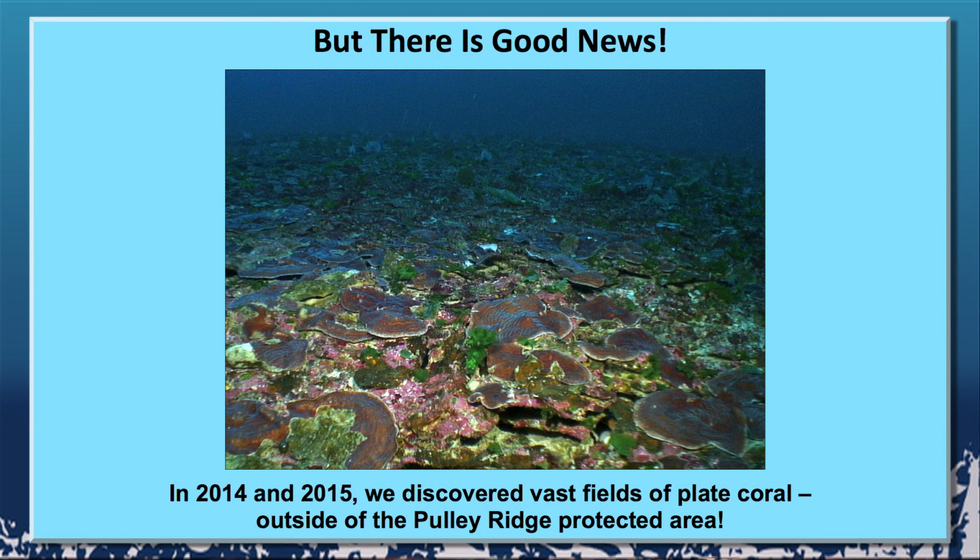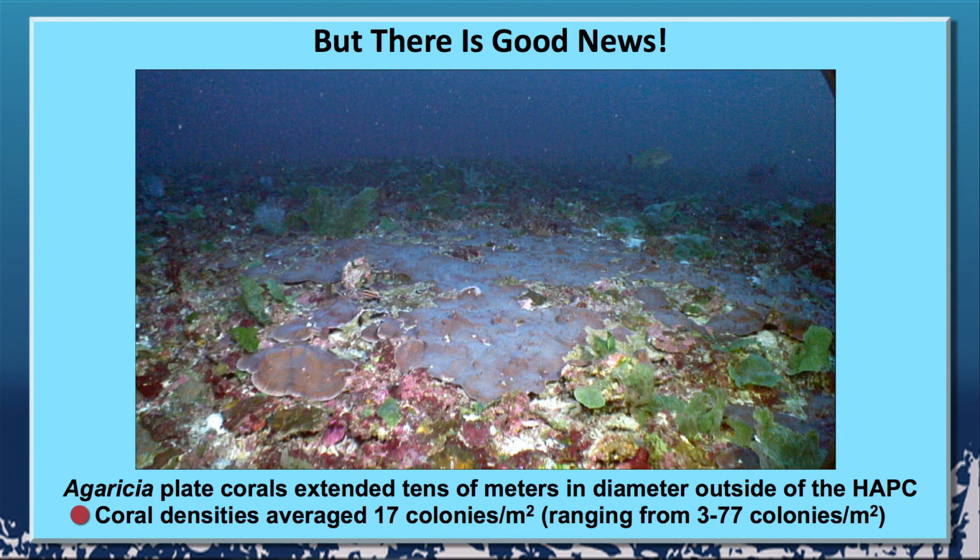And so we believe that while there may have been a die-off sometime 12 years back, sometime between then and now, there may have been a significant recruitment of coral. So again, it's a really interesting thing that needs to be studied a little bit more. But in a meter square, so yard by yard kind of, we found on average about 17, and we found anywhere from 3 to 77 colonies. So imagine that. That's pretty amazing. And again, it was just luck of the draw, if you will, serendipity, and so on.